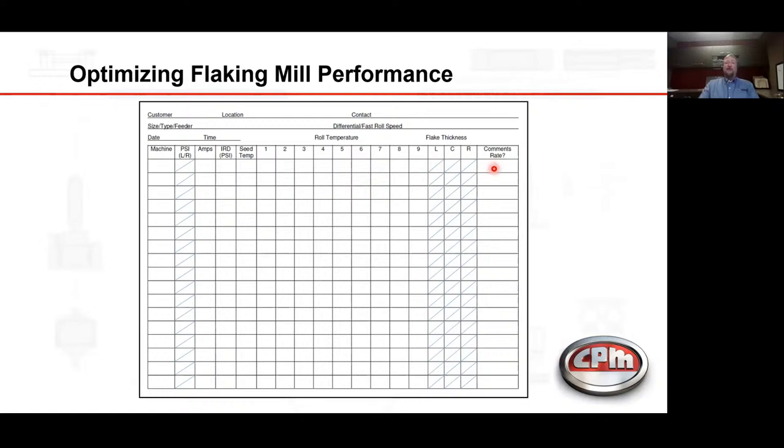Then maintenance can check over time and see that the temperature is getting higher at the end of the rolls, and the flakes are getting thinner at the end of the rolls, indicating a need to grind the rolls.